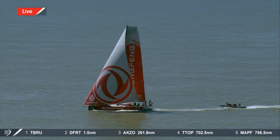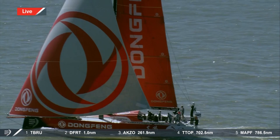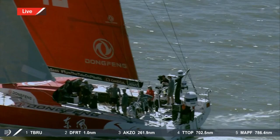You've got to remember the last time that we saw a Cape Horn rounding for Dongfeng Race Team, the last edition of the race, they had a piece of their mast missing, a very crucial part, and that saw them in real trouble here. And really, arguably, scuppered their chances of winning the edition overall. I'm sure the fans of Abu Dhabi Ocean Racing will disagree with that, and as well you might.